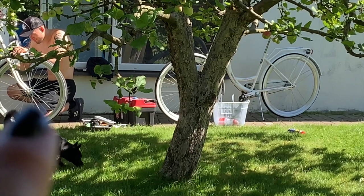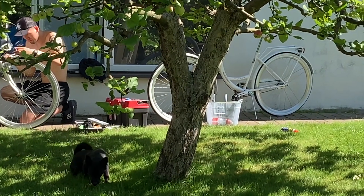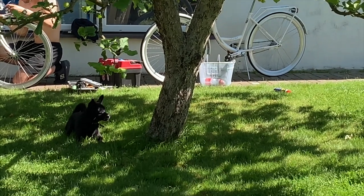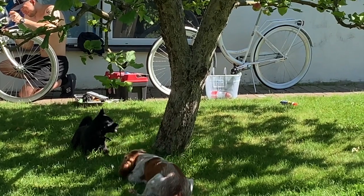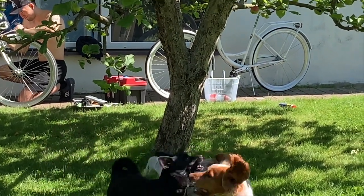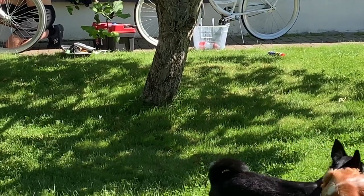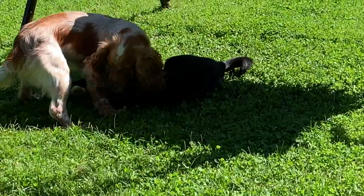She actually got herself the exact same one, just a slightly different color. And my brother is fixing things now. These two are best friends. They're so cute.